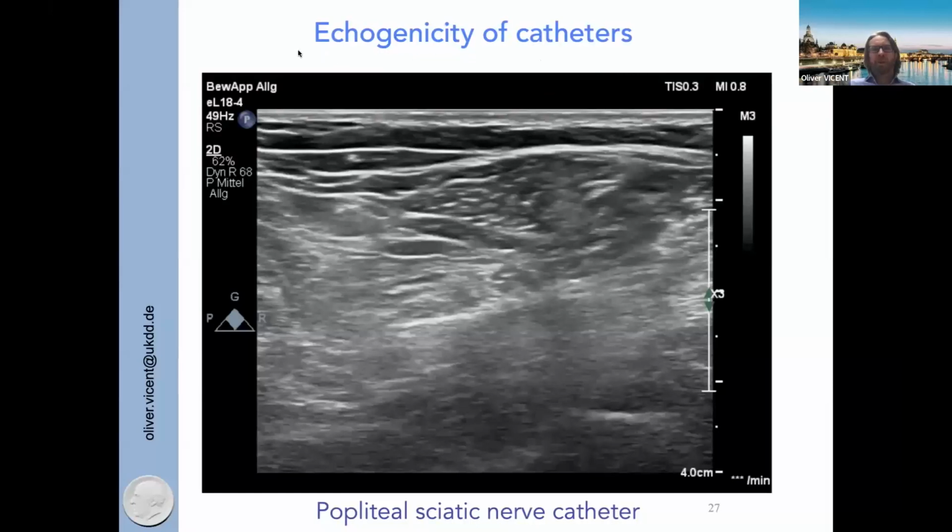The catheters that we nowadays use are usually echogenic, so we have a good echogenicity of our catheters. We can visualize the catheter in the tissue. You see here the double line of the catheter. Here our target nerve, the sciatic nerve in the popliteal region. But in my experience, it's not always possible to define the catheter tip exactly, since the catheter is not always in alignment with the ultrasound beam, like the much more stiff needle was during the insertion of the needle.